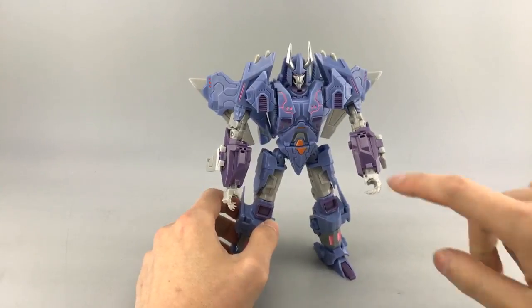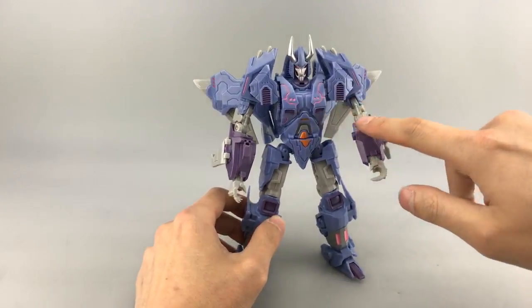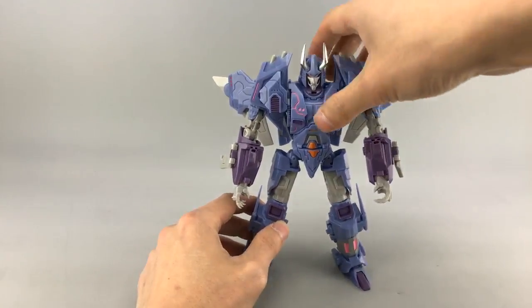What are your guys' thoughts? Do you guys like the purple or the pink highlights and the details?